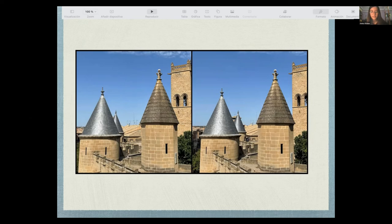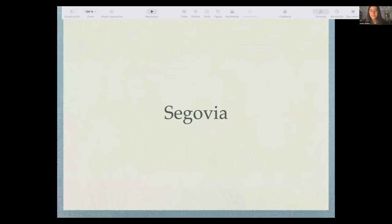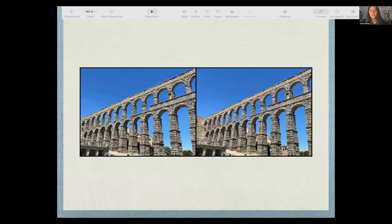And finally, I'm going to show you two of the most famous cities here in Spain. The first one is Segovia, which is located in the autonomous community of Castilla y León, and it is the capital of the province of Segovia. The city is famous for its historic buildings and especially its Roman aqueduct, which is one of the best preserved Roman aqueducts in Europe, and the symbol of the city. A curious fact is that the stones are not joined by anything, but they have been together for about 2,000 years.